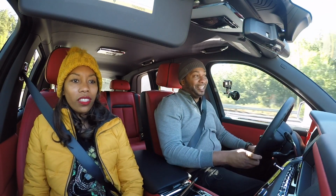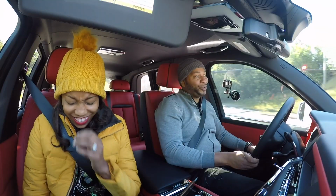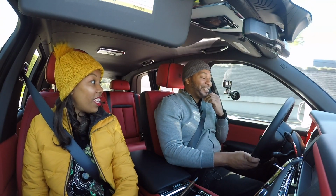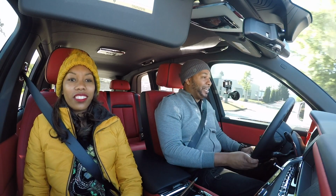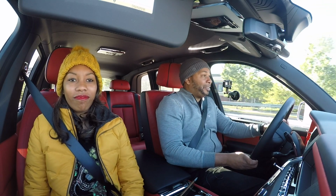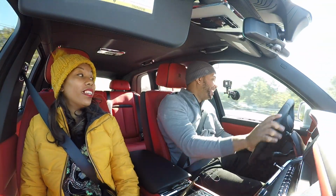Are people calling this the Rolls-Royce truck, like they call the Bentayga the Bentley truck? Oh my gosh, please don't call it the Rolls-Royce truck. That makes me cringe every time I hear that. So people do that? Yeah, people do that. But from how we describe this car, you guys can now see. I had to correct somebody on that Bentley truck. I was like, it's a Bentayga.